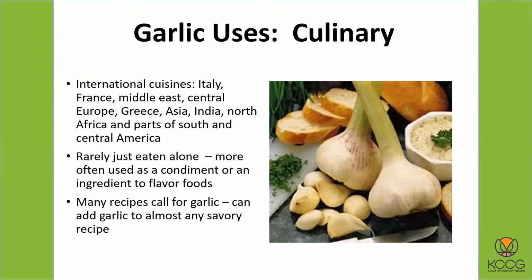And pretty much almost any kind of savory recipe, whether it's scrambled eggs or casserole, chili, whatever, you can add garlic to it if you like the flavor, and it will enhance the flavor for you.